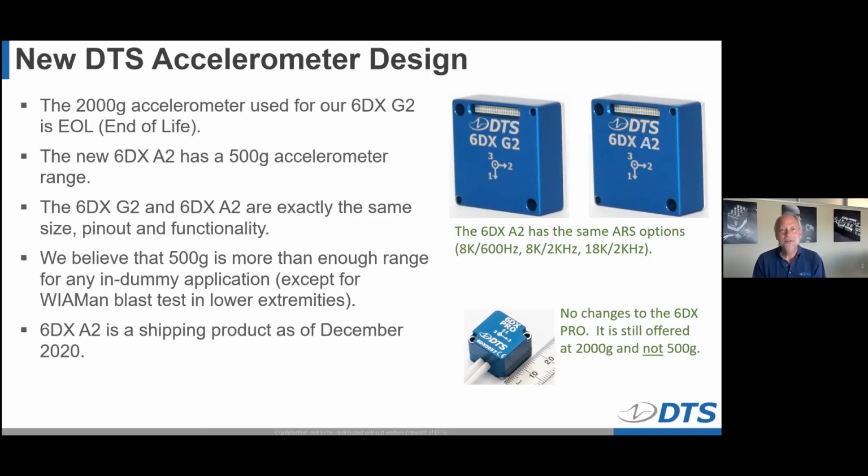And again, most MEMS sensors are made for your cell phone and are certainly not the acceleration range or frequency response we need. So we have to work with MEMS manufacturers that can and do develop accelerometers in the ranges of acceleration and frequency that we're interested in. But the 2000G accelerometer element that we were using has gone end of life. And so about a year and a half ago, we started working on developing our new MEMS accelerometer for this. And its maximum range is 500 Gs.